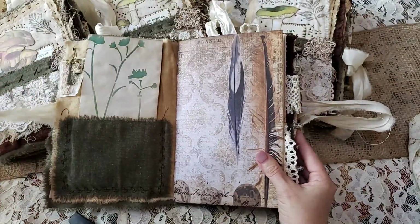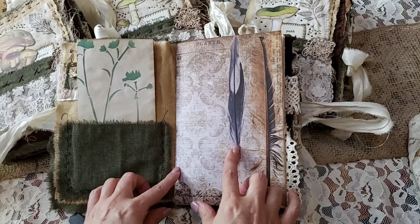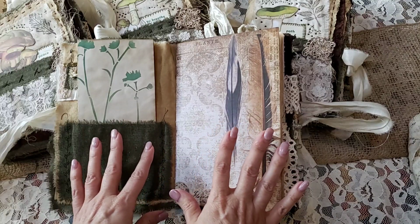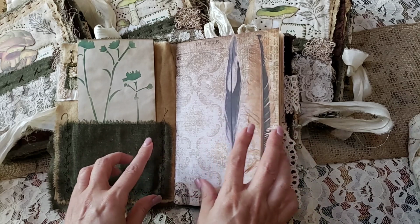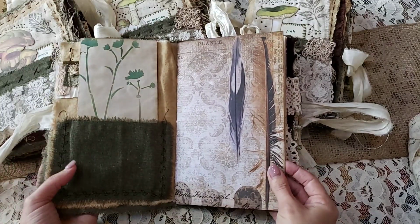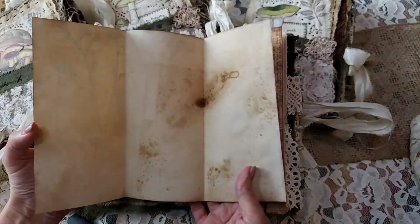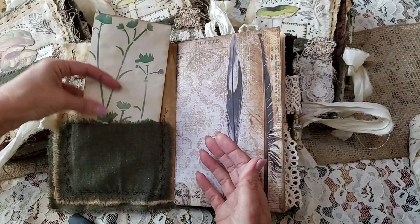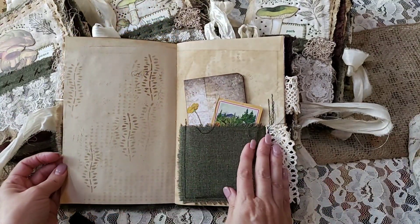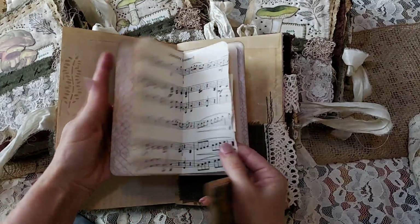The papers that she used in here are a mixture of coffee dyed paper. She's done some eco dyeing, some Tim Holtz wallflowers, some sprayed papers, and there's stencils and stamping, fabric clusters. She's made a few little booklets for you to journal in. So I'll just flip through here. Look at that beautiful feather on there. This right here is stamped with some coffee dyed paper. That's gorgeous, just for you to slide in there and journal on. I love that page there. Some beautiful butterflies. Stenciling. And then here's one of the little booklets. Some papers in there for you to journal on.